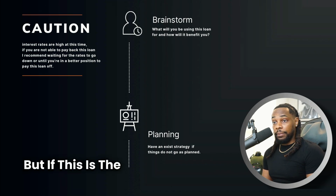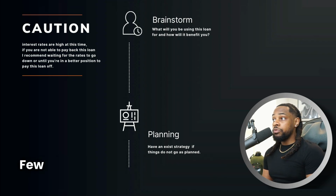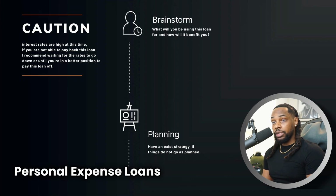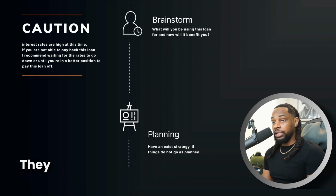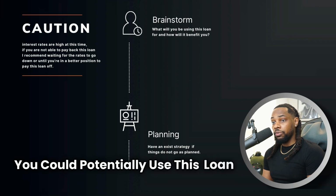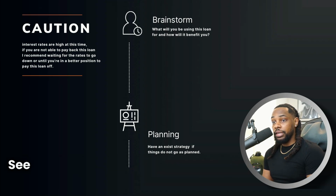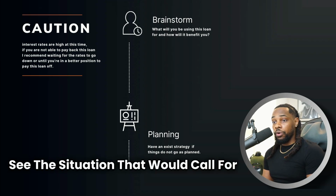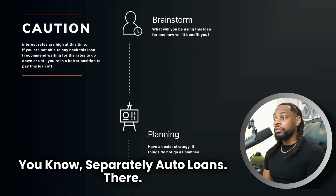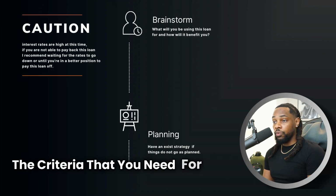But if this is the option that you want to go with, if it's for something personal, there's actually a few different types of loans that Navy Federal offers. Personal expense loans can be for, they list like auto, they list a few other options for what you could potentially use this loan for. You could really use it for anything, but they give you some options for situations that would call for it. They also have home improvement loans, and separately auto loans. There are specific loans that they have which should meet the criteria that you need for what you're doing.